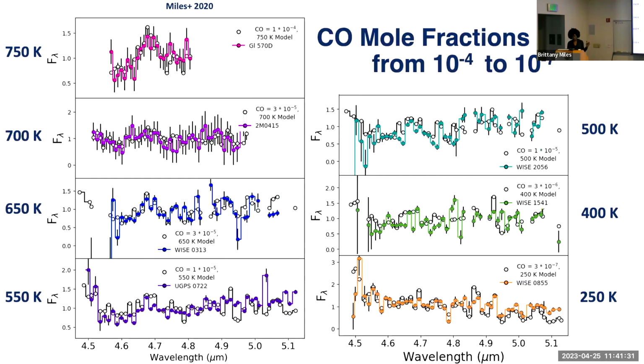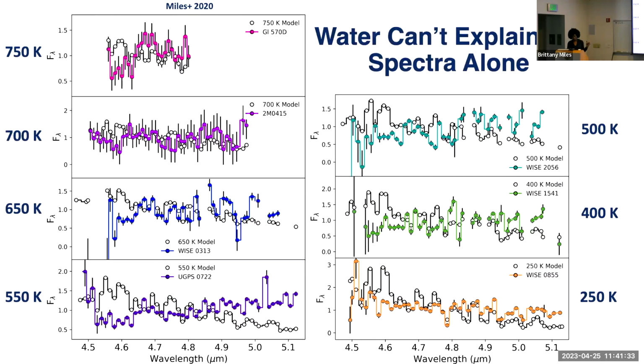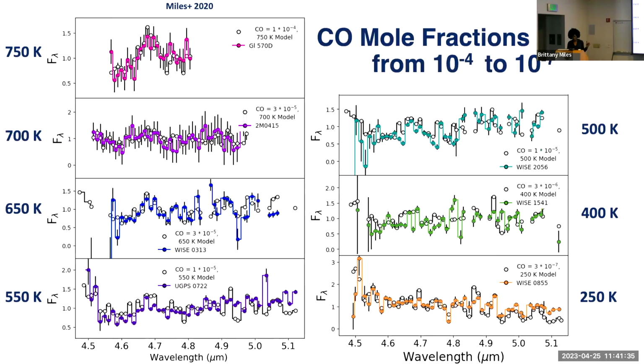So I'm just gonna flip back and forth so you can see how it improved the fits. So for all the objects in our sample, if you add carbon monoxide, you get a slightly better fit to the spectrum. And Jupiter's not included here because I have not tried to apply a brown dwarf model to Jupiter, but at very high resolution, Jupiter also has carbon monoxide features as well.